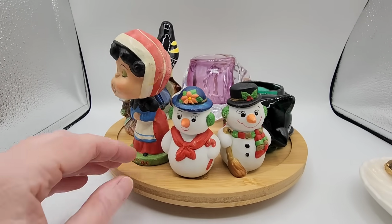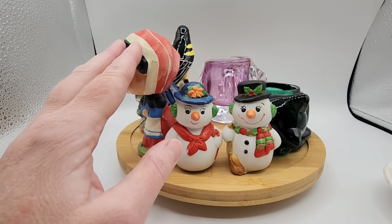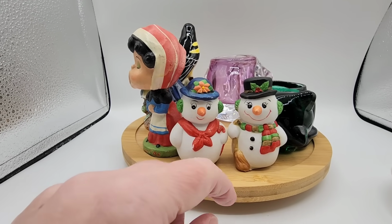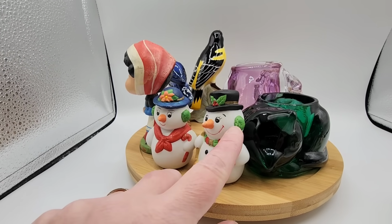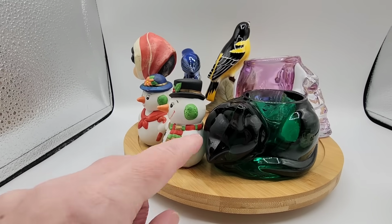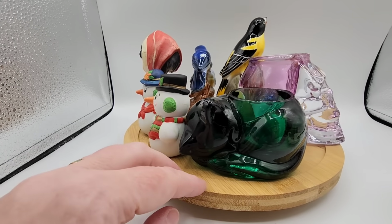Here are the salt and pepper shakers. I thought these were cute. They have some wear to their paint. Someone could use them as salt and pepper shakers, or if they collect snowmen, and that is why I picked those up. I'm going to touch them up with a little bit of the magic eraser to see if I can get those surface marks off of them. There's a little bit of staining right there, but I think nice, cute addition.